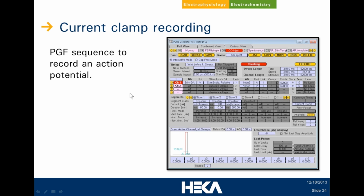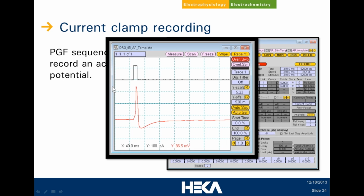Okay, so we'll go over a couple of PGF sequences that we could use for current clamp recordings. One example is to perform a sequence to record some action potentials, which requires 3 segments: our baseline, our stimulus, and then our waiting period. We have this sequence as current clamp only, and here we have our template showing our current injection. If we execute this, we record both the current trace and the voltage trace, and this is our result.